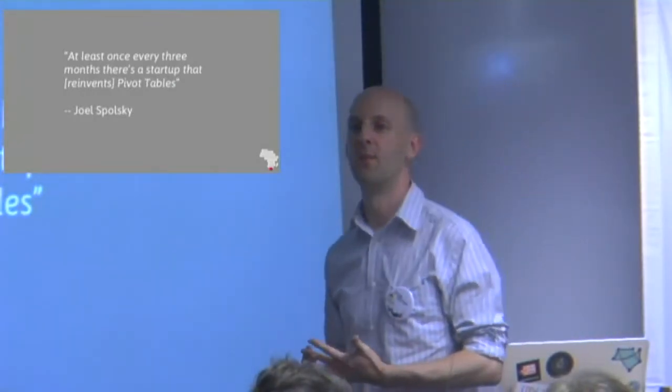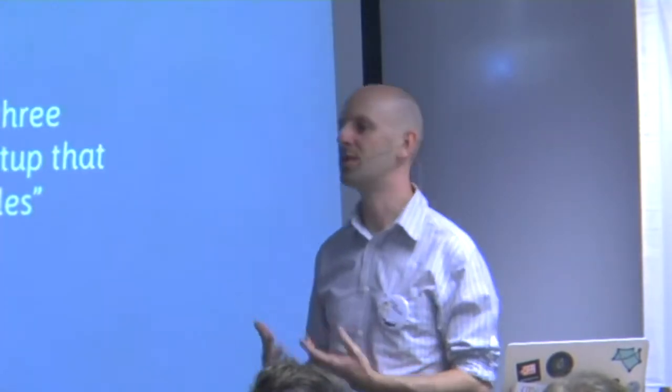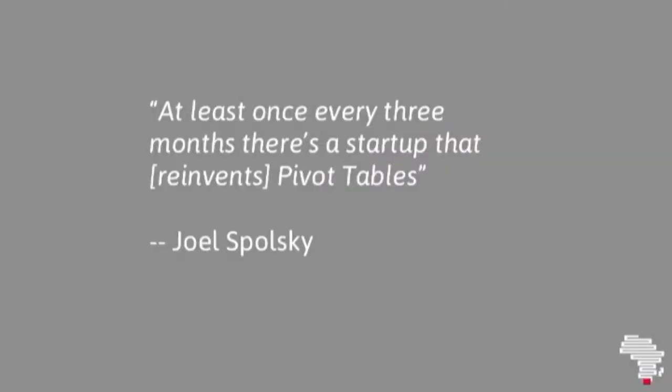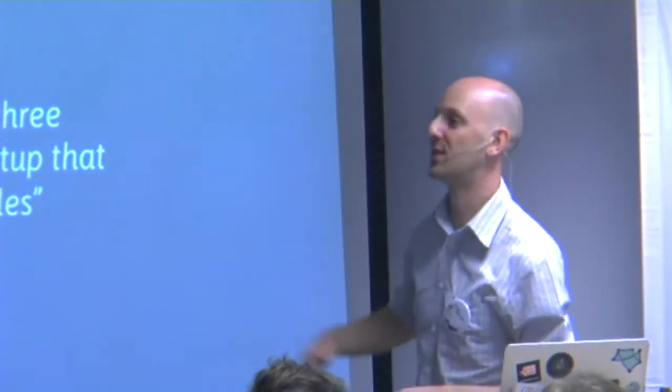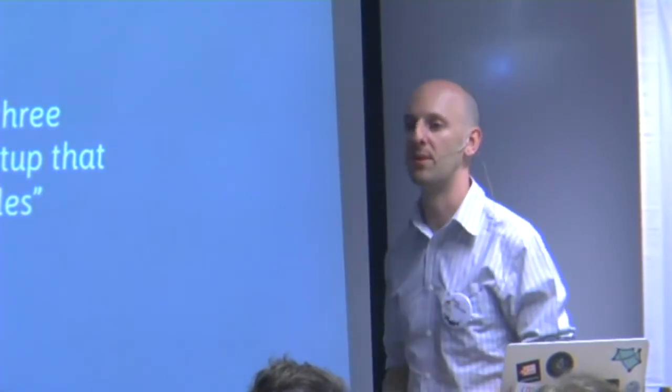There's a talk going around at the moment by Joel Spolsky of Trello and Stack Overflow fame, called You Suck at Excel. Even if you think you know Excel, take a look at it. It's really interesting, and he does a great job of presenting it. One of the things he says towards the end is that at least once every 3 months there's a startup that tries to reinvent pivot tables.